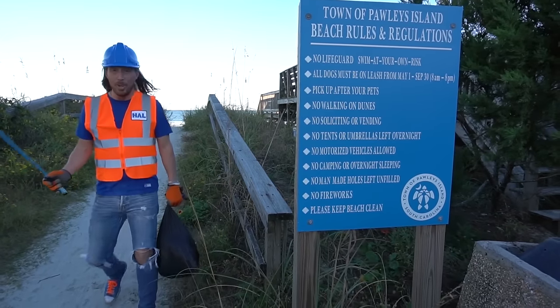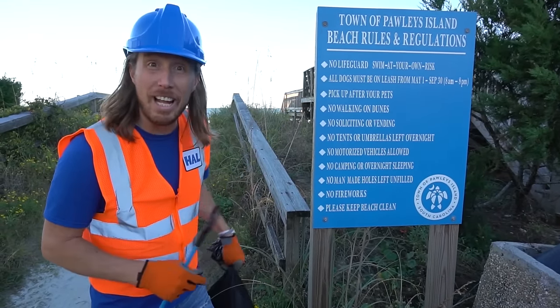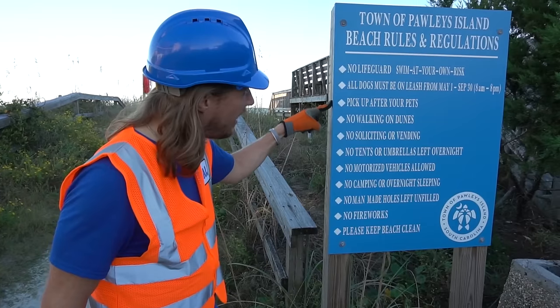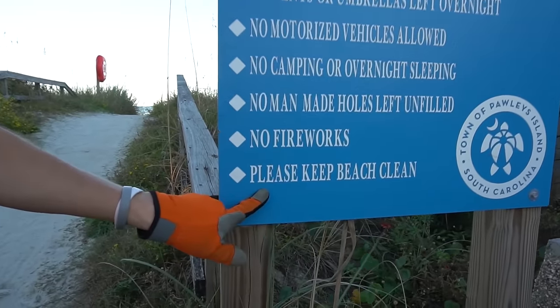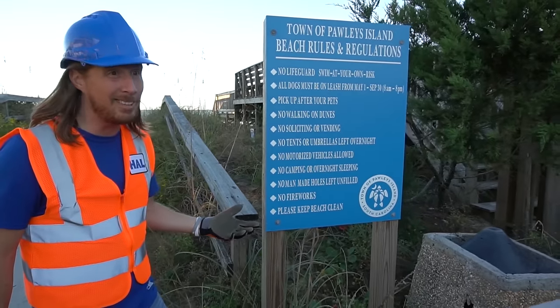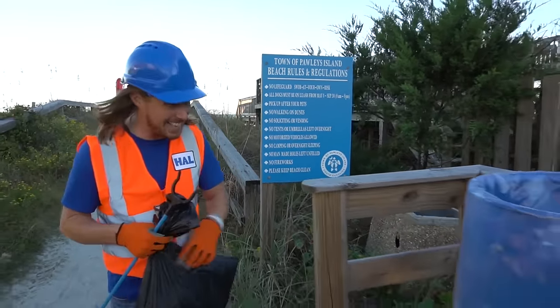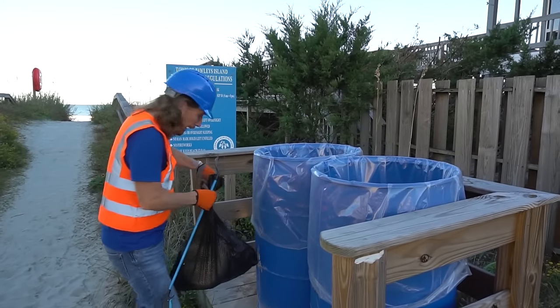Oh wow, that's such an amazing day here at the beach. And of course, we've always got to follow the beach rules whenever we're at the beach, right? And all the way down here at the end, it says please keep beach clean. We've got to keep it clean, right? We picked up a lot of plastic today, and right here, these are blue bins for recycling.